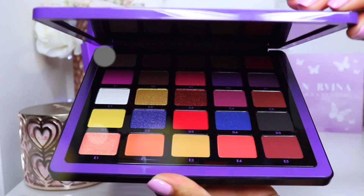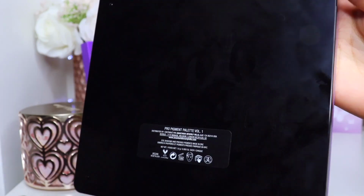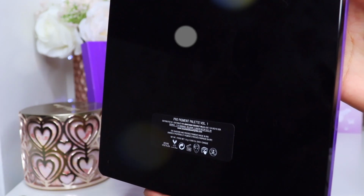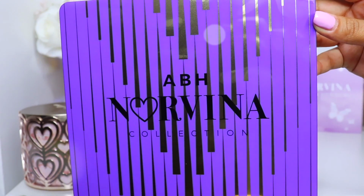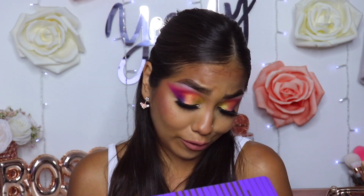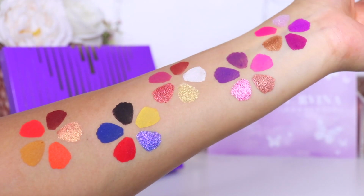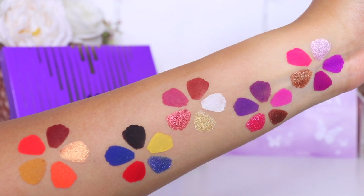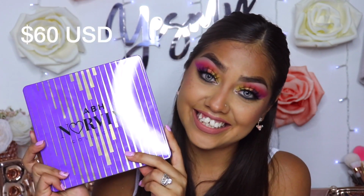So for the shimmery metallic-y eyeshadows, I decided to use some setting spray to just bring out the shimmers on it. It definitely worked and looks amazing. I love it so freaking much. They are pigmented on its own, but this just takes it to another level. All the 25 eyeshadows in here are very soft and buttery. I have nothing bad to say about this palette, honestly, guys. It swatches beautifully. I can't get enough of this palette. This palette retails for $60.